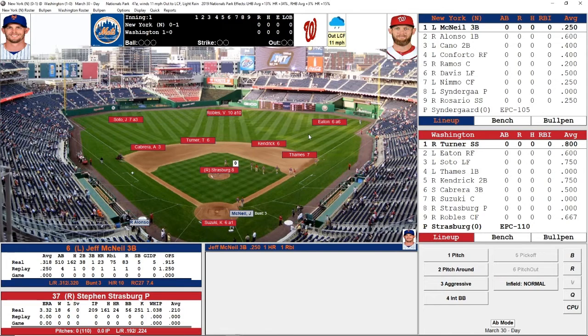Starting lineups for the Mets, we have McNeil, Pete Alonso, Cano, Conforto, Ramos, Davis, Nimmo, Noah Syndergaard on the mound, and Rosario. For Washington, we have the league leader in average, Trea Turner, leading off, Eaton, Soto, Thames, Kendrick, Cabrera, Suzuki, Stephen Strasburg on the mound, and Robles rounding off.